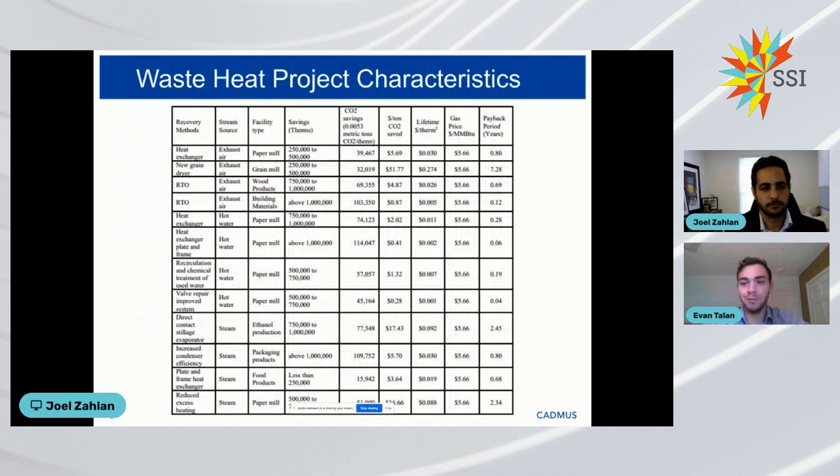So here's our large table of all the projects that were selected for this paper. And I'll go through certain examples of each of the three streams. But here you can see we had an average price over all 50 states for price per MMBTU of gas. You can see the paybacks there if you really want to take a look. It is a dense table, so I will get into the examples now.